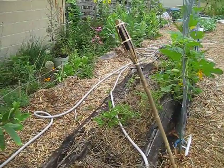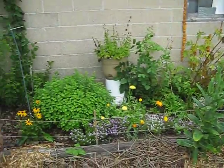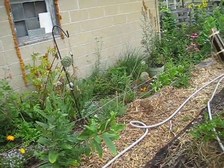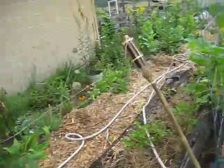And then my potato bed. That's my medicinal herb garden. You can see it's really filled in. It's not as bare as it was a month or so ago.